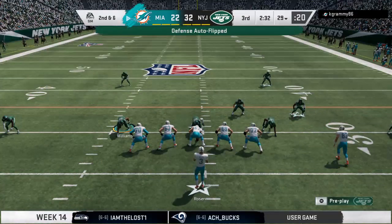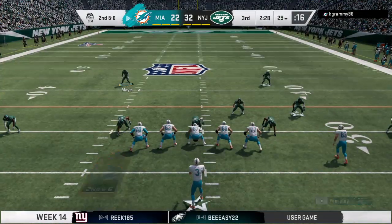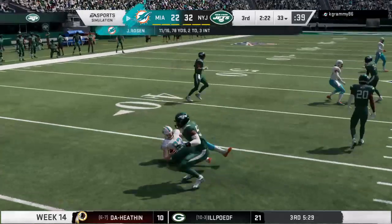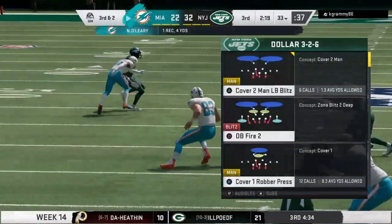2nd and 6, just inside the 30. Let's set a tone, fellas. Let's set a tone. And now it's Rosen looking. And he's got it. Got his man on the end route. Complete. 4 yards on the completion, and it sets up a 3rd down.